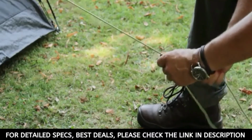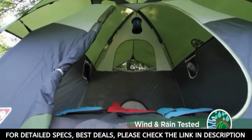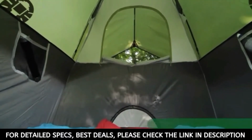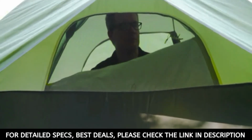taking less than a minute. As well as a robust steel frame, the poles also give you a much taller than usual tent, up to 162 centimeters high, so shorter folk will be able to stand up fully inside, a little touch of luxury in a fast pitching tent.